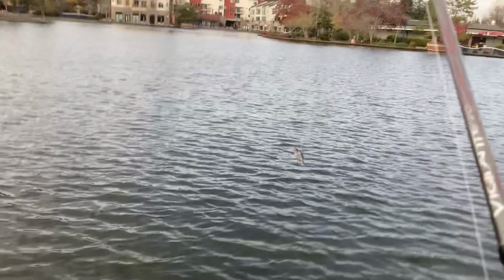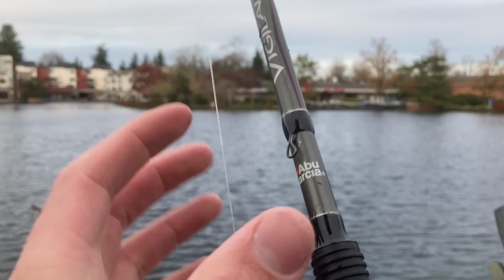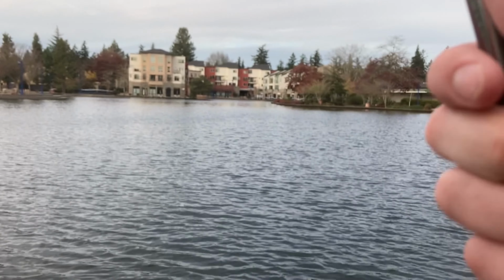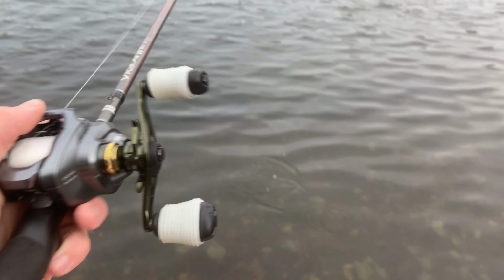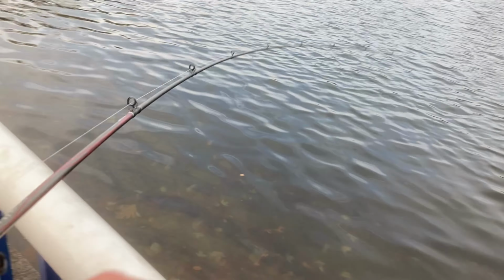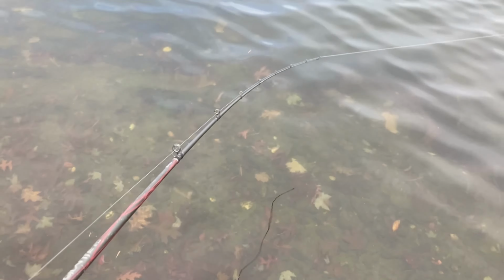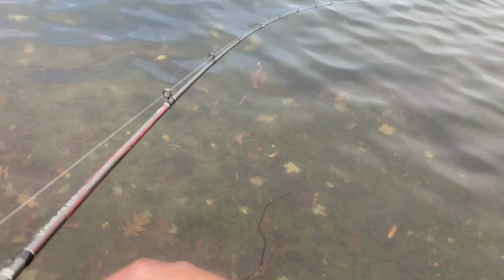There's some people sitting behind me in a restaurant having dinner, and I kind of want to catch a fish right in front of them. That'd just be like the ultimate alpha move. Yeah, I can hang. What's up? Oh yeah. Maybe not. Come here. Water skimming. Look at that.